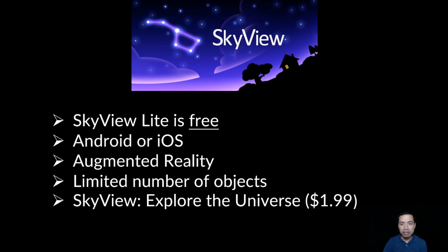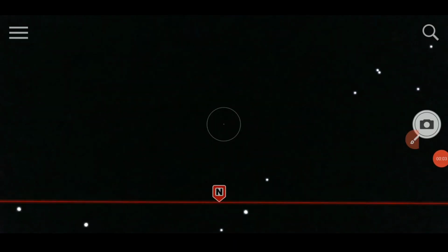And finally, there is a paid version of the app called Skyview Explore the Universe. Now, this version of the app has more objects in its database and also has a few additional features like a night mode. It's $1.99 US. Okay, so this is Skyview.